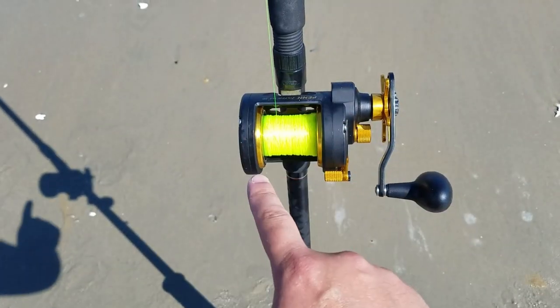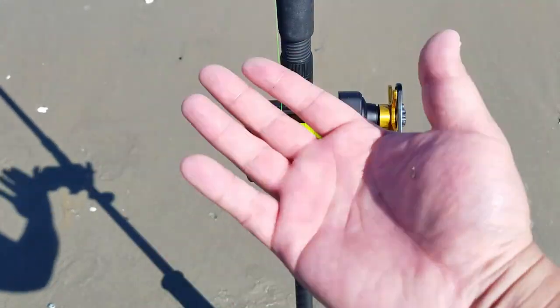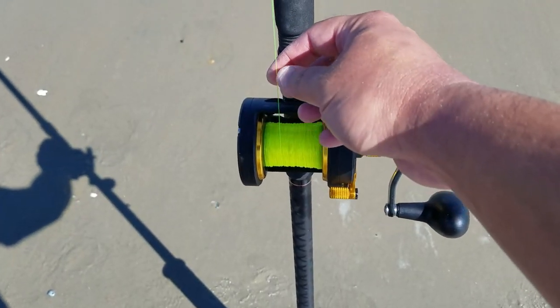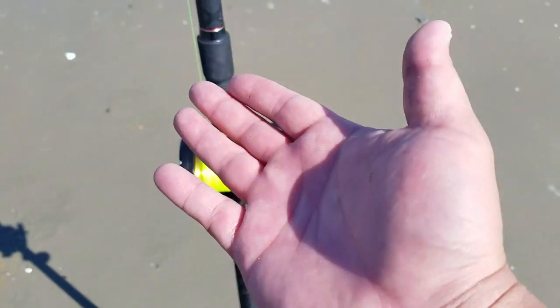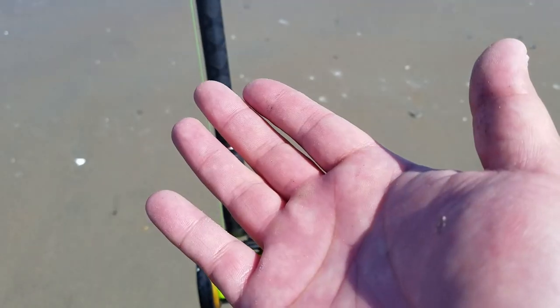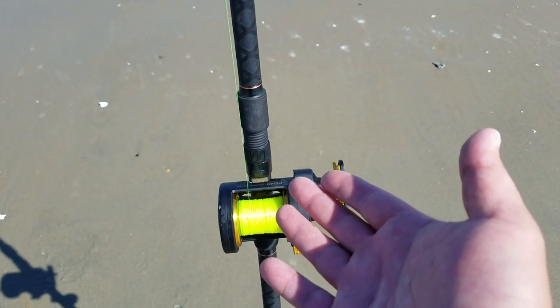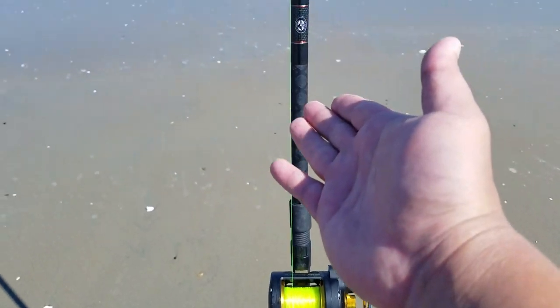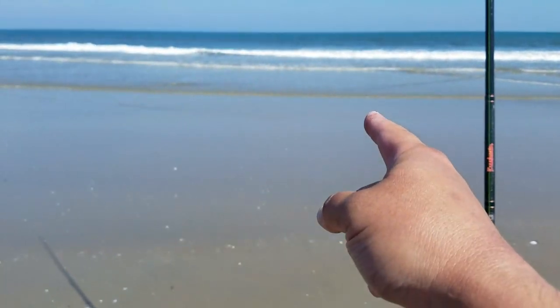Whether it's a spinning rod or this, you don't lock the drag down and put the rod down on the pier in the sand spike or whatever. Loosen the drag so when they hit it and take it, there's tension. It depends what type of hook you're running, there's a lot of variables. Make sure your drag's set so if they hit it, it can take it and it's not gonna pull your stuff into the ocean or over the pier.